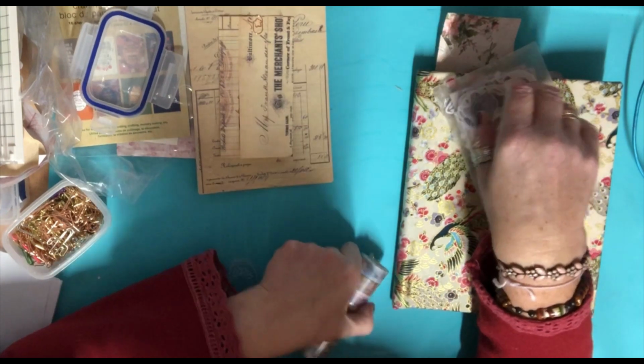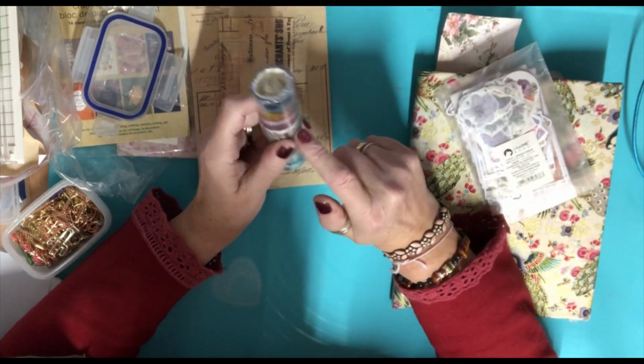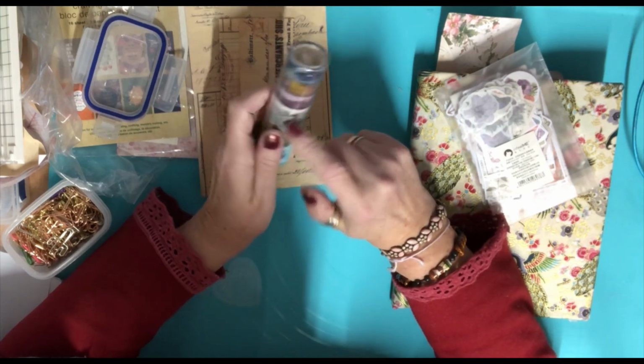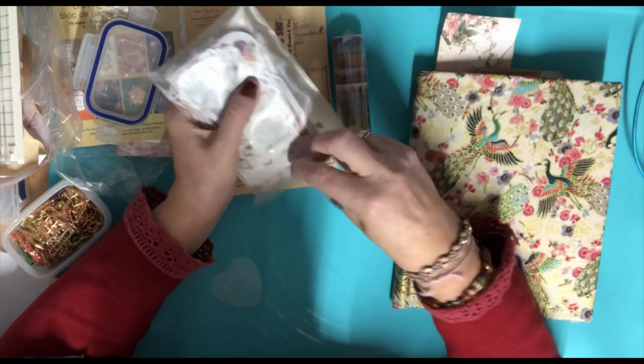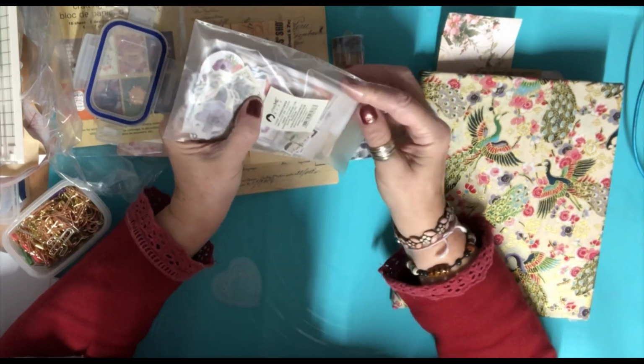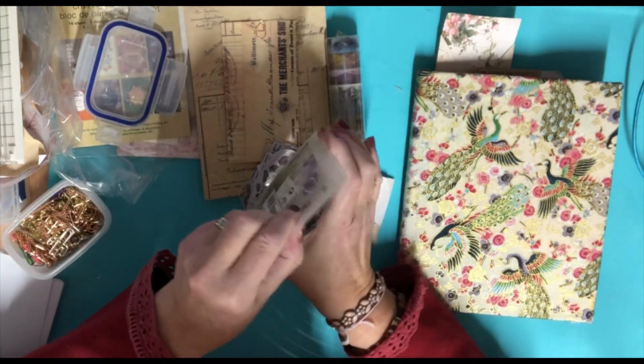And then I've got all of this gorgeous washi tape. I love these lighter coloured ones. I love them all, but the lighter coloured ones are really pretty, aren't they? And then I've got a big bag full of stickers and journaling cards. How lovely. It's like a little kit on its own, this is.